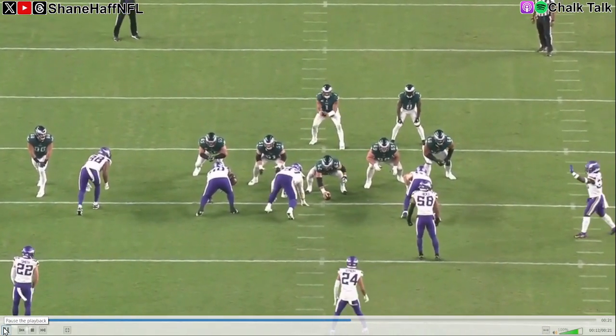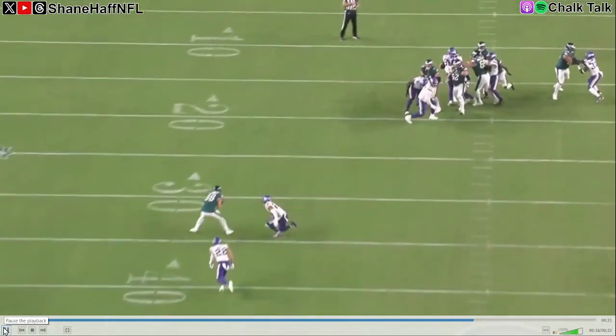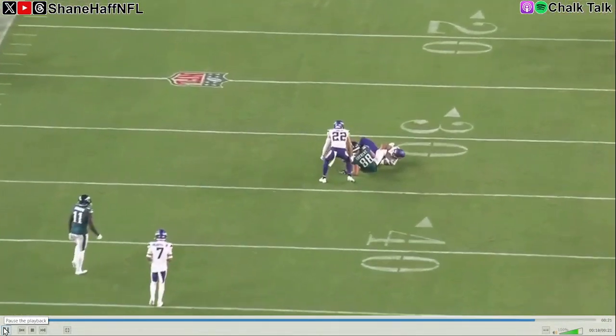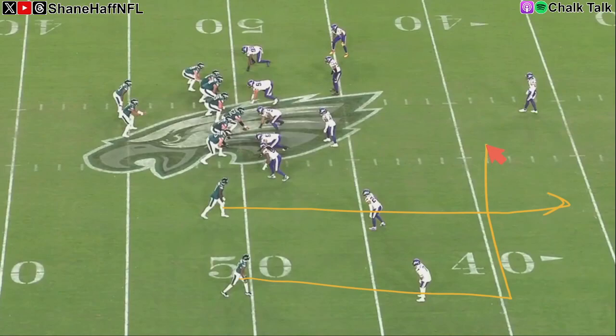Here it is again from the back view. Watch Hurts. He drops, looks at the middle safety, over to Goedert, ball's out. Good play. This time again, the Vikings bringing pressure. The Eagles are going to run dagger. We've talked about dagger already. Once you know what dagger is, you'll see this all over the Eagles film. But we've got a vertical route from the slot, a deep in route from the outside receiver.